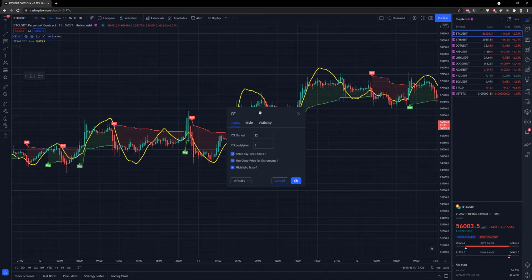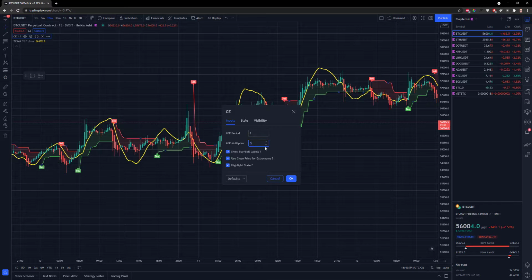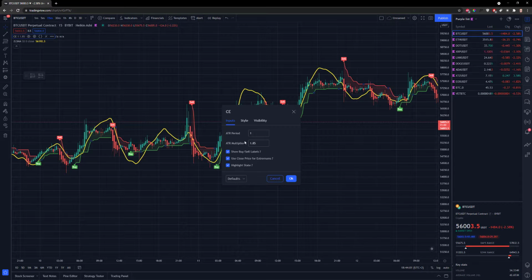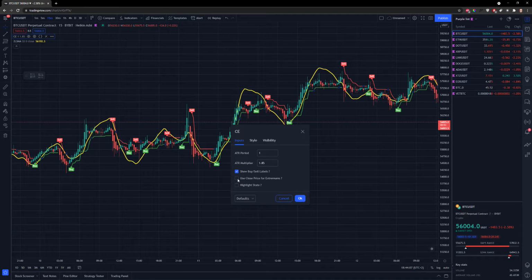And the Chandelier, we're gonna edit some stuff around it. The ATR period is going to be 1 and the multiplier is going to be 1.85, because this is a lagging indicator, and when we change the ATR to 1 it's not lagging anymore. Let's disable the last two toggle options.